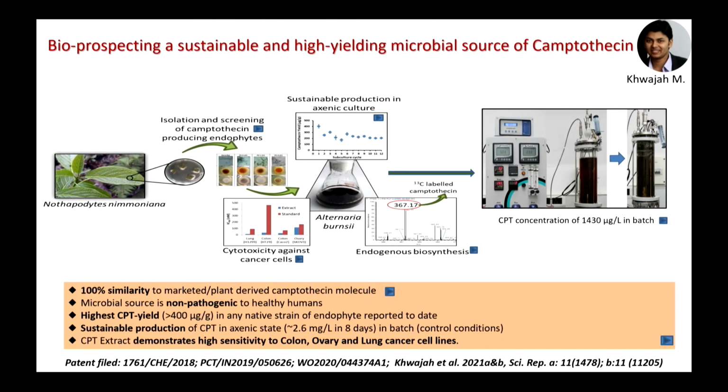So then with the proof of concept laid, Khwaja, who had then entered the lab as a PhD student, we thought of going back to nature and doing some bioprospecting. Let's bring in a microbe which is very high yielding for camptothecin to begin with, and then implement these optimization strategies to make it economically feasible.